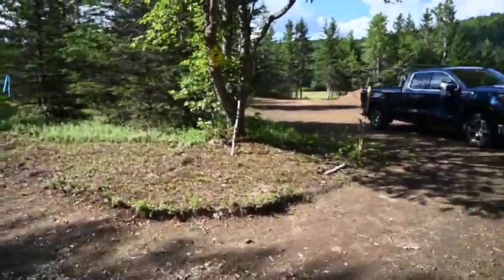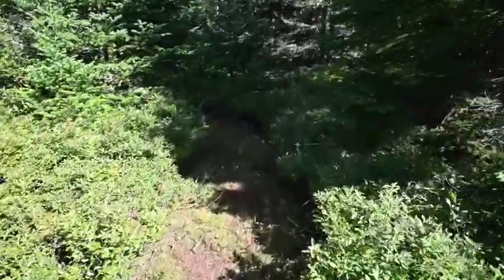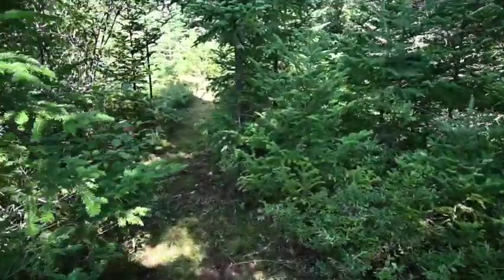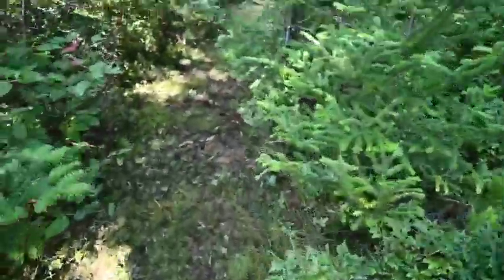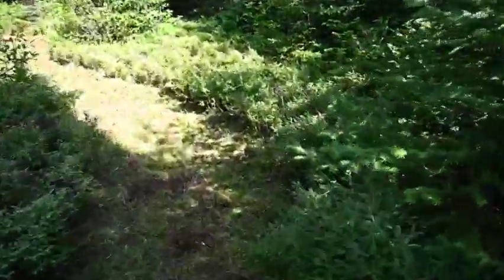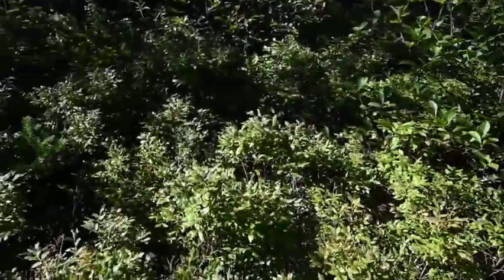Yep. It's a lot of work, but when you're here, you're like, oh. Right, so this is our trail from the tent, from the back part here, that Scotty made yesterday. Oh my god, it was a lot of work. And we got a lot of blueberry bushes on the side of the trail. Look at this. Yummy. Just picking up blueberries. These are babies though. They're still small.